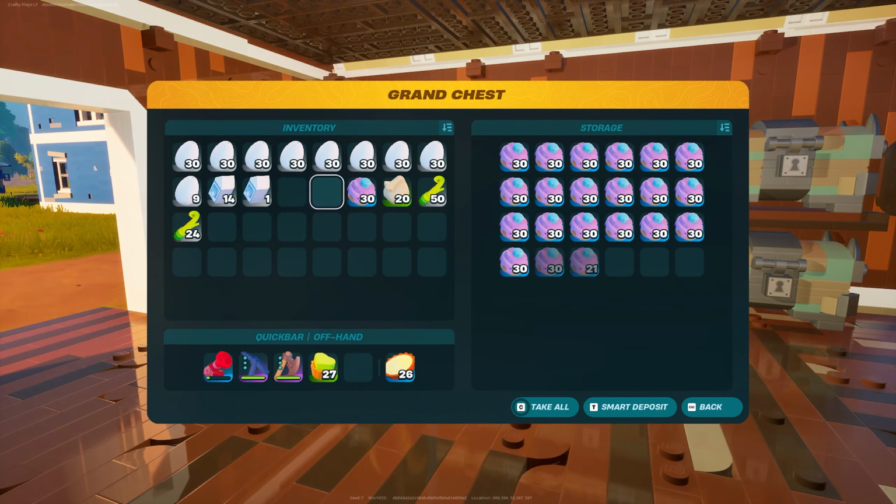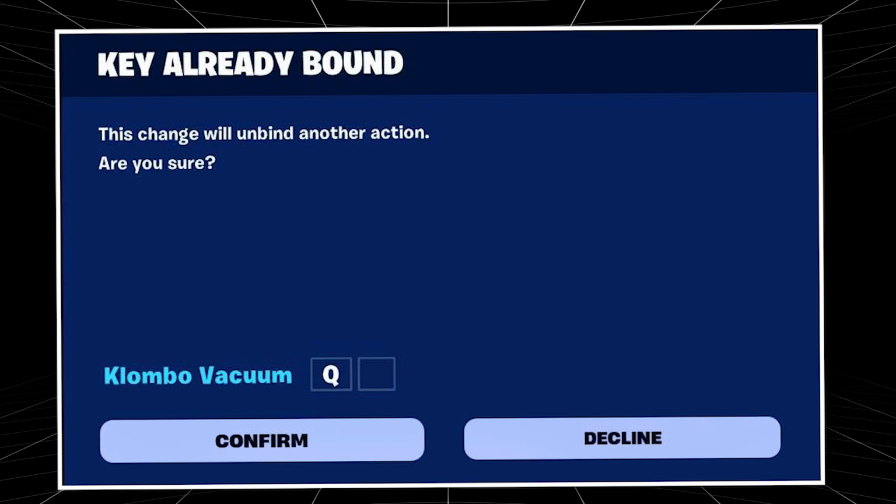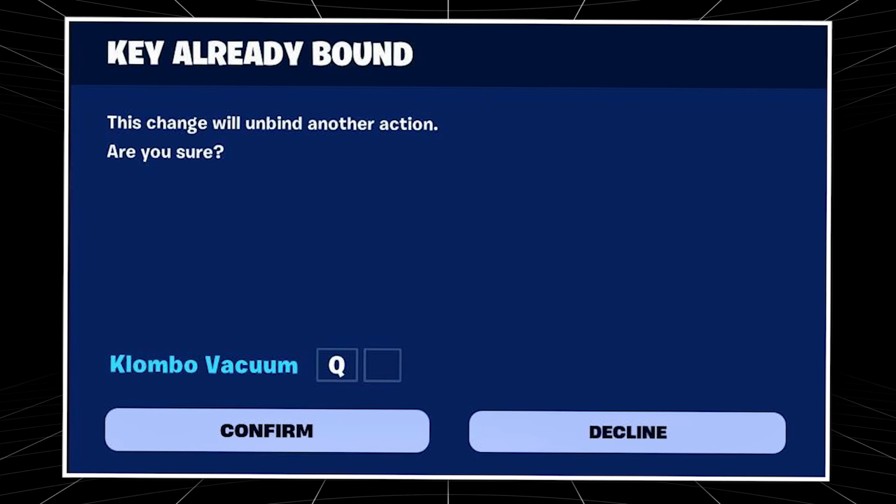Now, we're not entirely sure if this is going to be something that you feed him, but knowing that we do have a vacuum feature and we don't have Klomberries in the game just yet, it would make sense that butter cake is going to be needed.